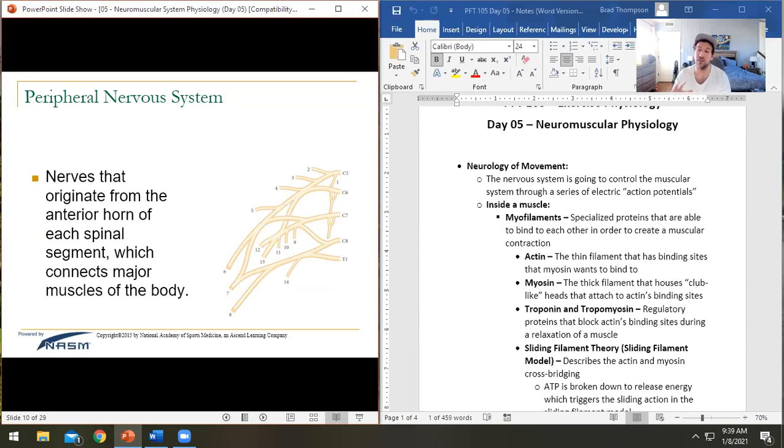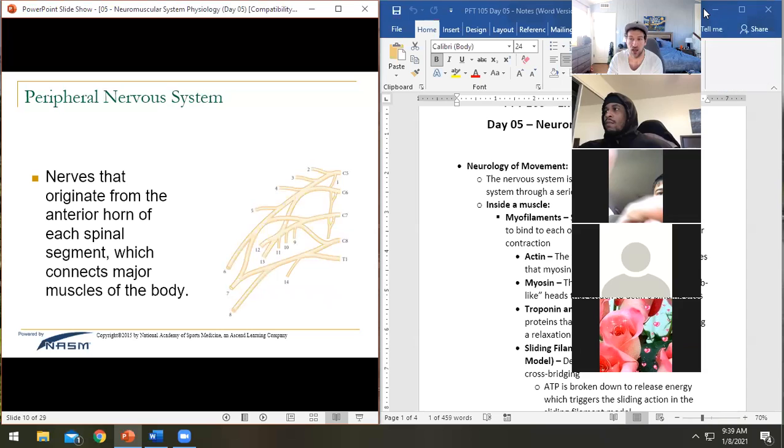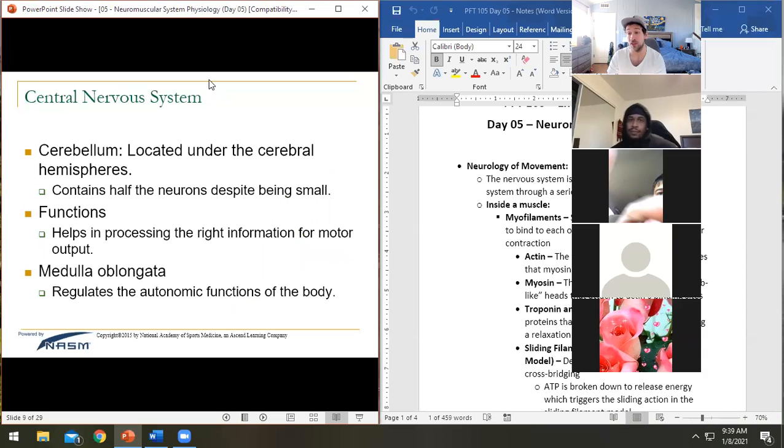But don't worry about the different parts of the brain. That's something that you will definitely never talk about again. But what we do want to talk about is that's all very much our central nervous system, right? That's our brain and our spinal cord.